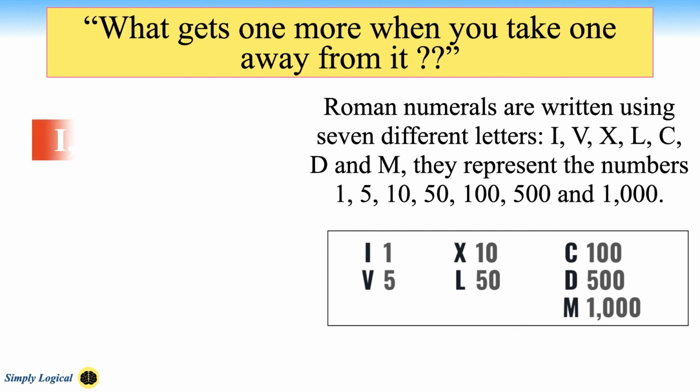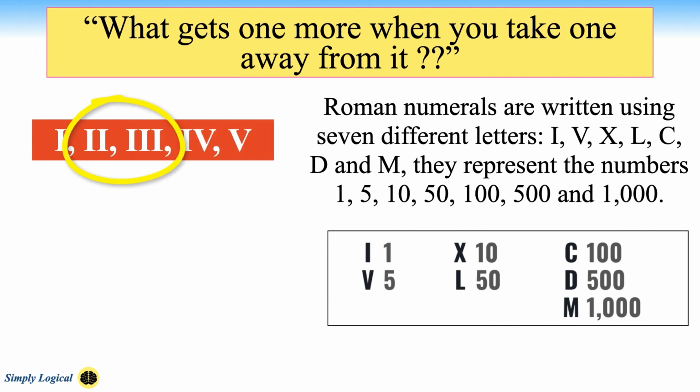For example, the Roman numeral for 2 is written as II. The Roman numeral for 3 is written as III. But 4 is not written in the same way. Instead, the subtraction principle is used. The number 4 is written as IV. Here we have I, which is 1, before V, which is 5, and because the smaller number is before the larger number, we know that we have to subtract here, making IV 4.